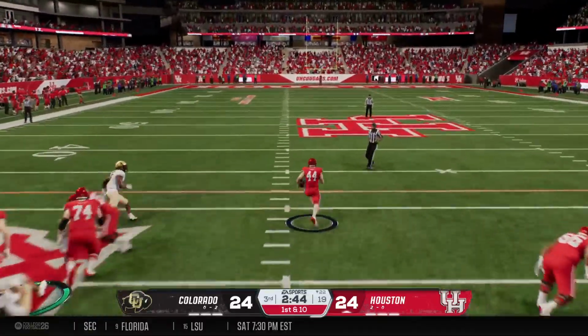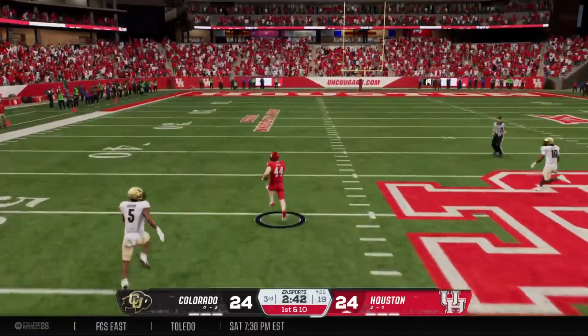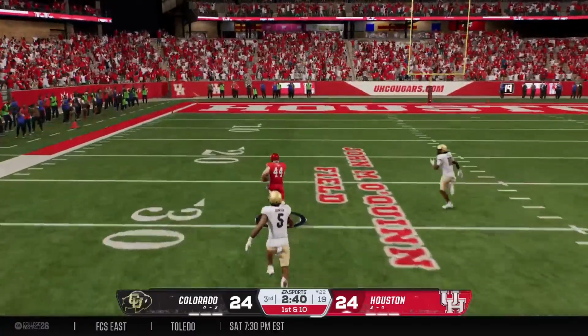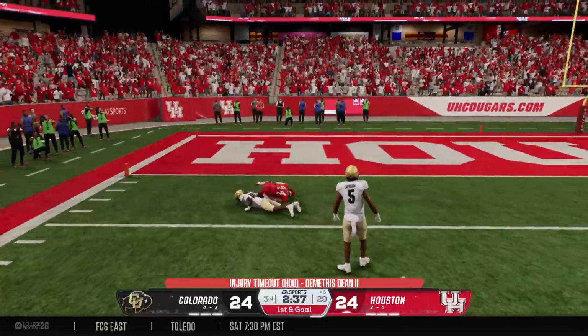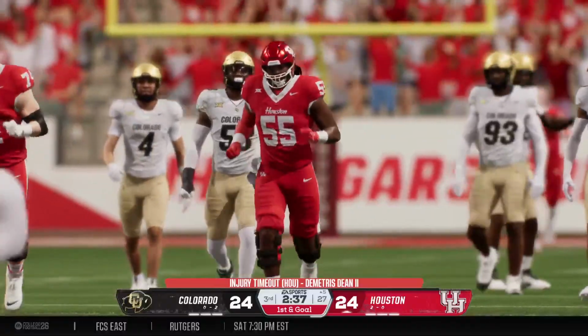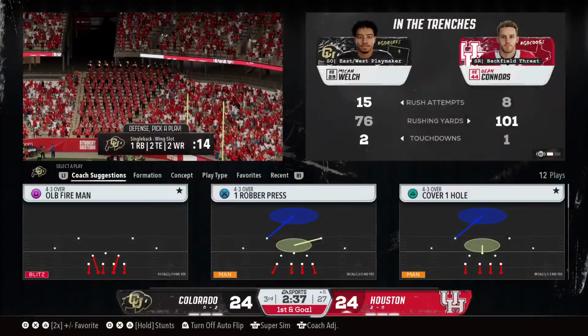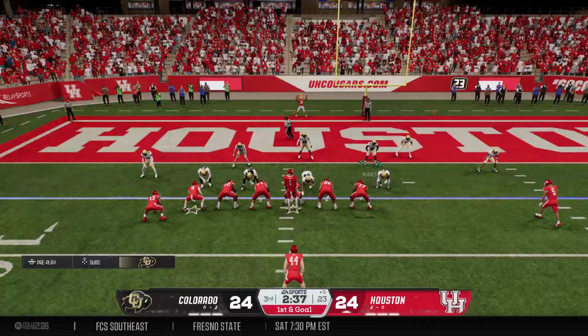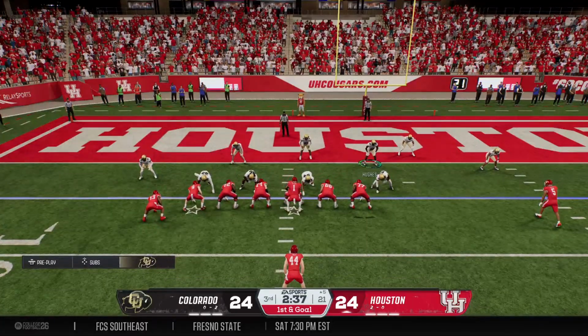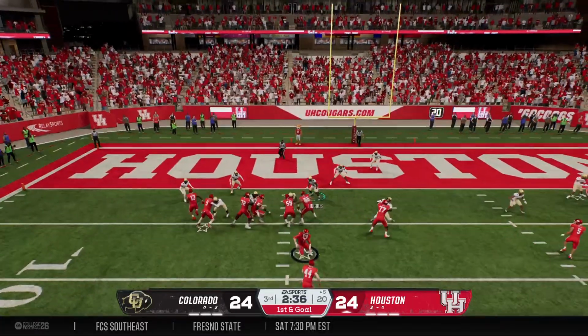Looking for room. It's Connors. At the 35, he's open. Turns on the jets. They get him on the ground, but not before he rumbles all the way to the 5. Every time he touches the ball, you can feel the excitement from this home crowd because Palmer, he can go the distance with that game-breaking speed.